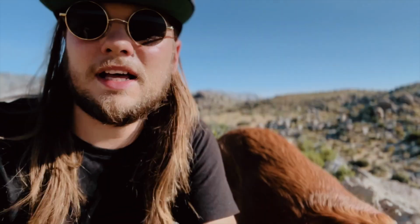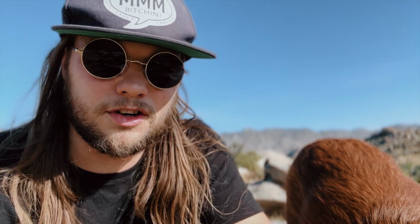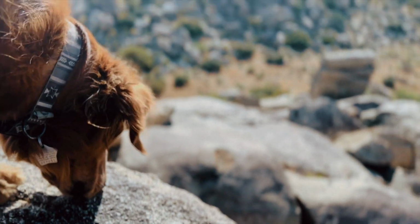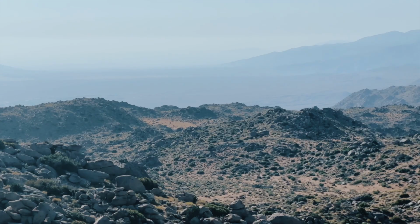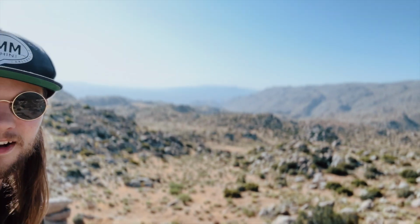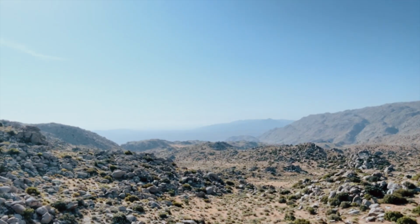Taking it in one last time because we are heading out today. We've been here since Thursday. It's now Sunday, so stayed here for a good bit, but now it's time to get back into the city. Not a bad start to the day with this view.